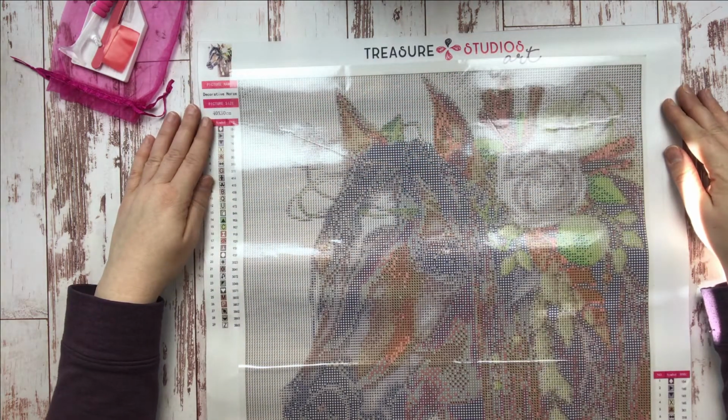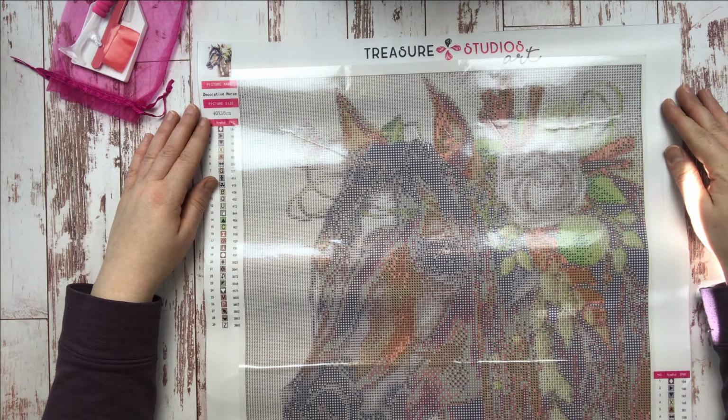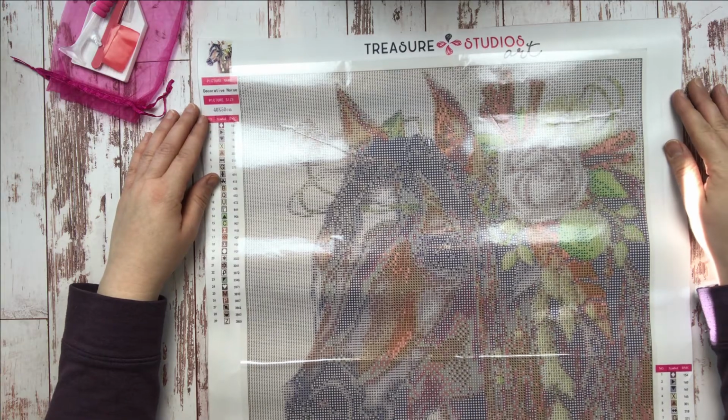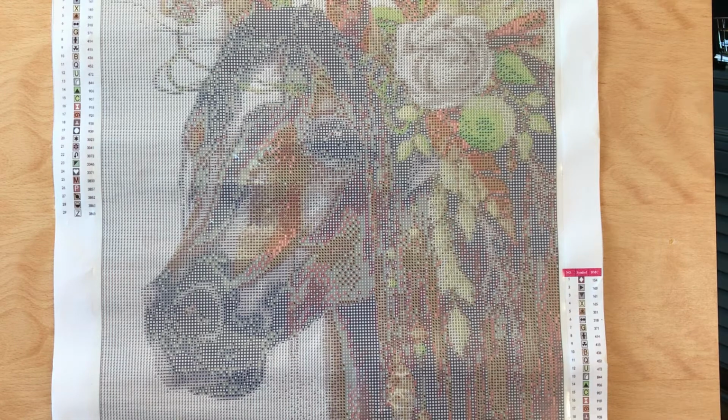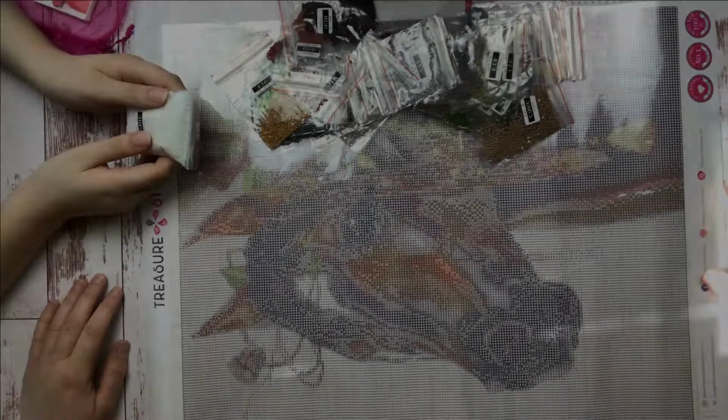Okay, so I'm going to take you out and let you see this canvas from a little further away, and you can tell me what you think. Isn't that canvas gorgeous, Sophia?